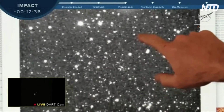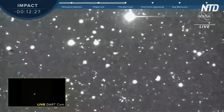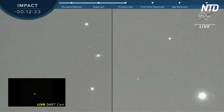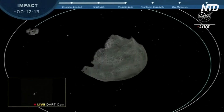So after impact, we will then be able to go back and start observing intensely, looking for those mutual events, those eclipse events of Dimorphos passing in front of and behind Didymos. And on each one of these frames, we're measuring the brightness to assess whether or not it's undergoing one of these events where Dimorphos is passing in front of or behind, and using those to determine the orbit period of Dimorphos around Didymos.